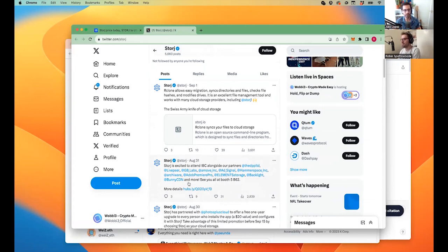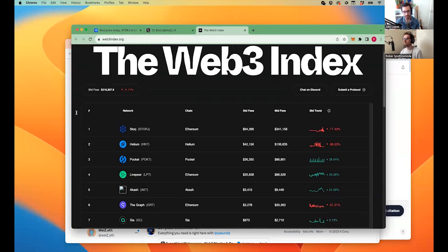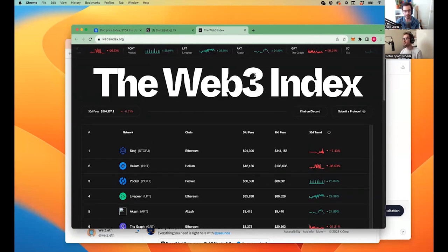There's a link that I sent you. I'm not sure if you can open it. It's here in the chat for the Web3 index, and I just realized that STORJ is the most used storage protocol at the moment, at least over the last, I want to say, 7 days. I'm not sure if it's based on 7 days or 30 days, but STORJ is right there at the top. And from a little bit of googling, it does say that STORJ is used for gas fees.